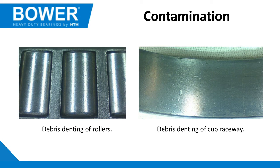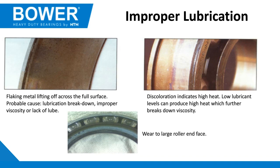Another common failure could be from contamination. This is very easy to prevent. Just make sure that you leave the bearings and the races inside the boxes. Do not open the boxes until you're ready to work on the truck. Otherwise, debris can get inside the box, and that debris can get inside the bearing, and it could lead to small dents on the raceway, and eventually a lot of noise coming from the bearing, and early failure.